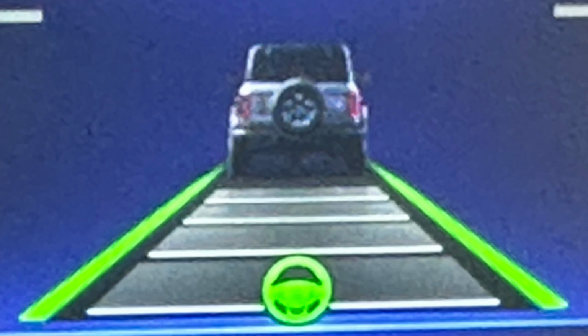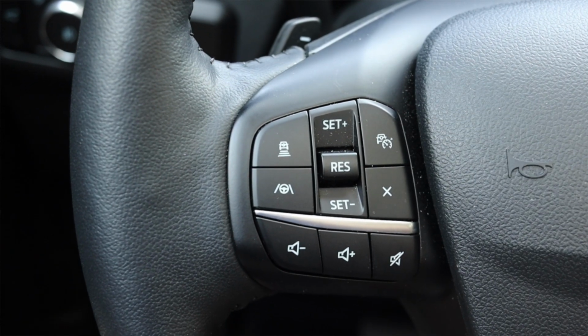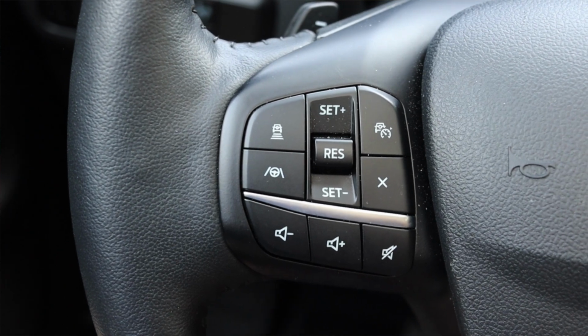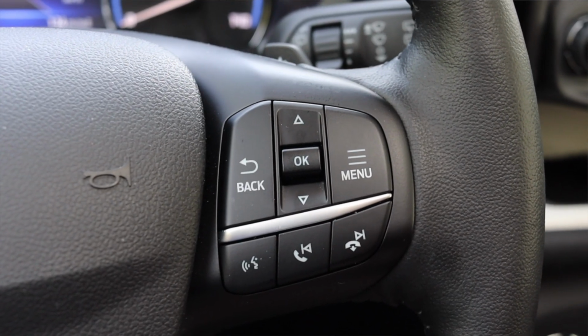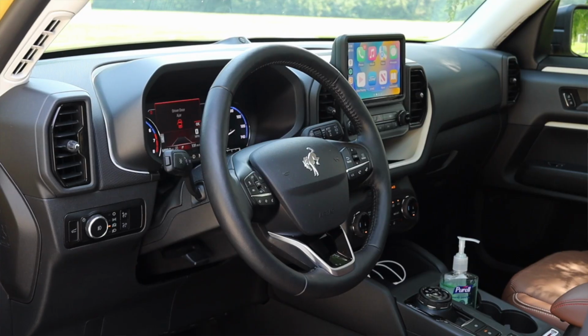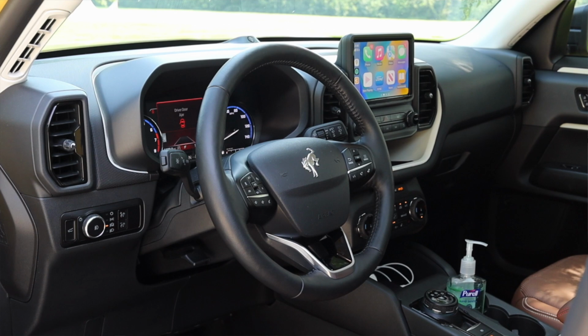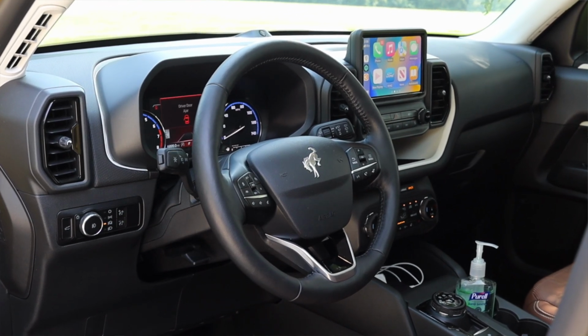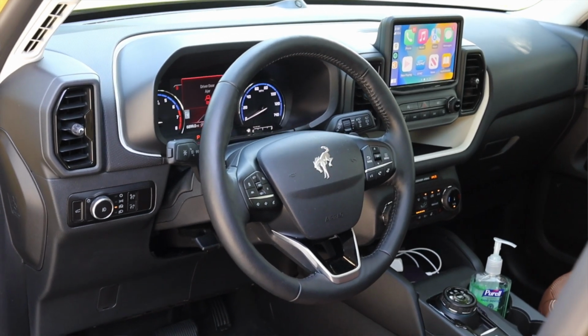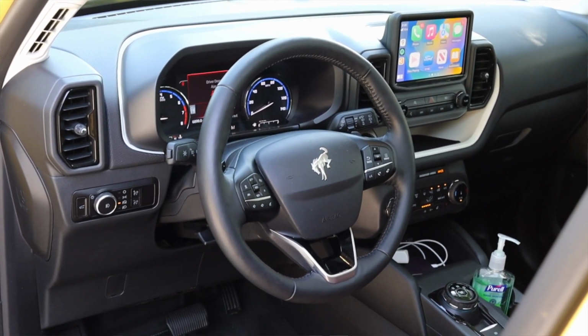On the steering wheel on the left, we do have our adaptive cruise control options as well as steering assist, volume up and down and mute, and off to the right, we have our menu selectors for that gauge cluster screen, skip track, and voice commands. The overall steering wheel feels nice. It's this leather. It doesn't have any interesting stitching. I kind of wish that it had brown stitching to match the seats that we'll talk about for the Heritage Edition, but overall, no major complaints.